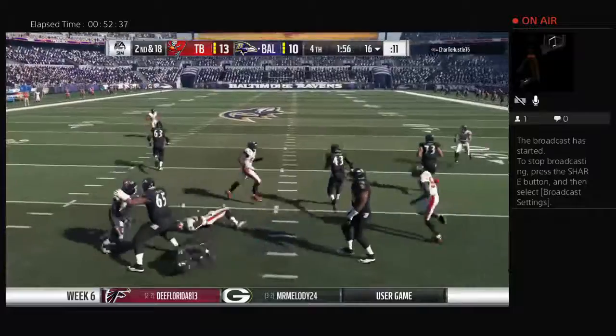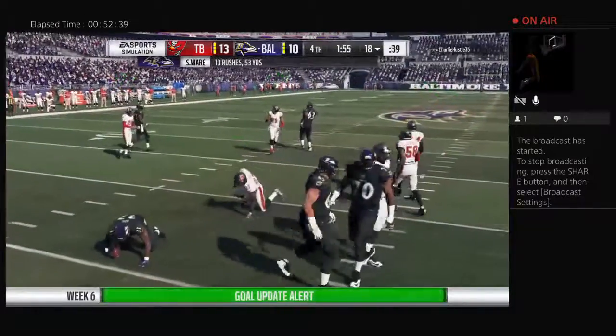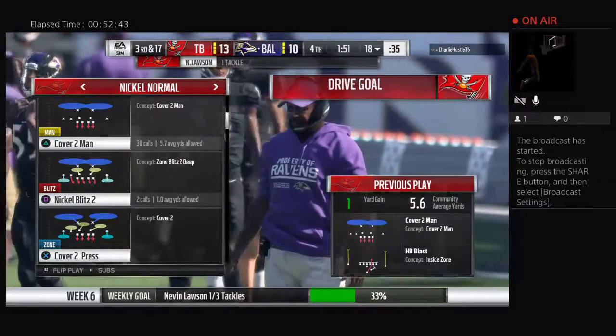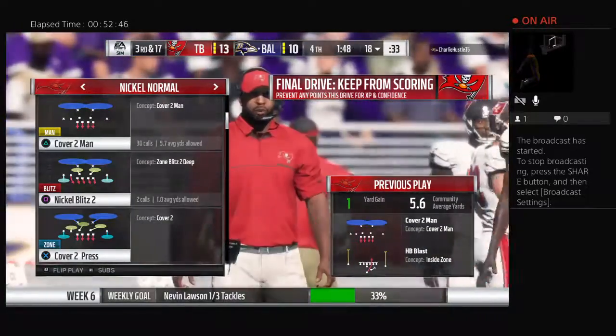Now a handoff here to his running back. And he'll take this up only to about his 18-yard line. And they only get a yard back there. They'll be left with a third down and long.